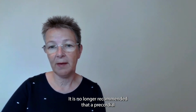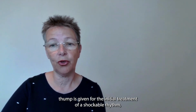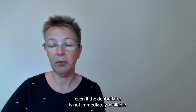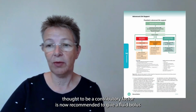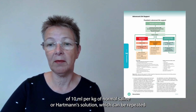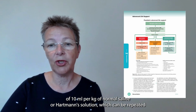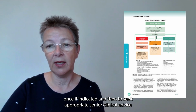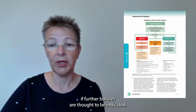It is no longer recommended that a precordial thump is given for the initial treatment of a shockable rhythm, even if a defibrillator is not immediately available. For children, where hypovolemia is thought to be a contributory factor, it is now recommended to give a fluid bolus of 10 mL per kilogram of normal saline or Hartmann solution, which can be repeated once if indicated, and then to seek appropriate senior clinical advice if further boluses are thought to be indicated.